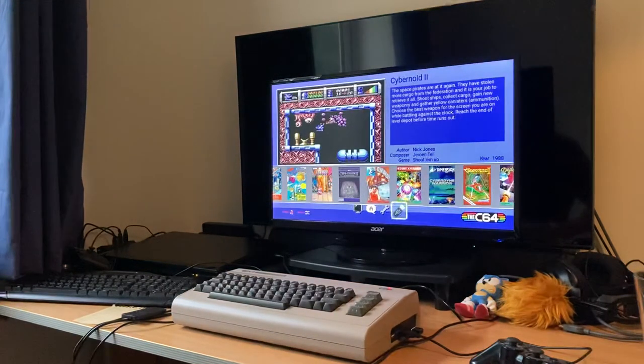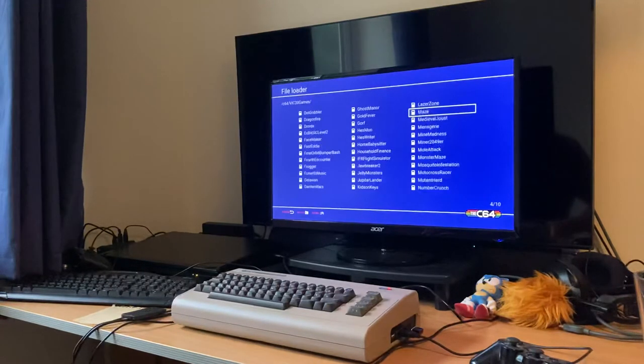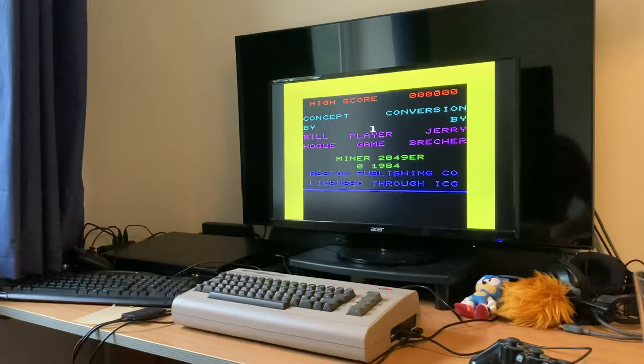And then what else have I tried on VIC-20? Yeah, there's this one. I just like the name, it sounded quite catchy. 2049er. So we'll see if it loads straight away. Yeah, okay.